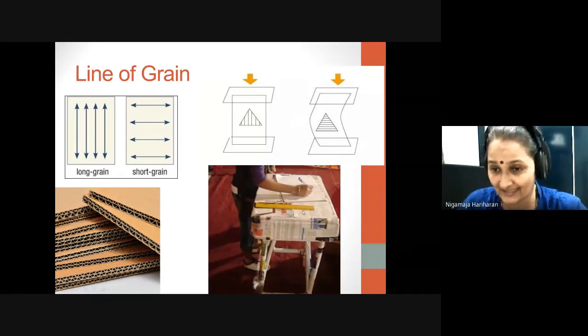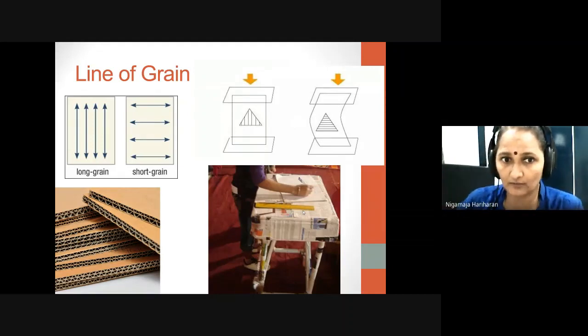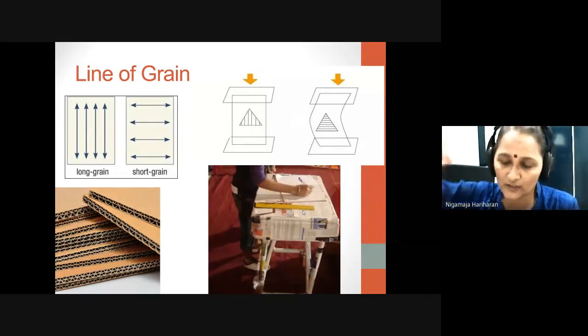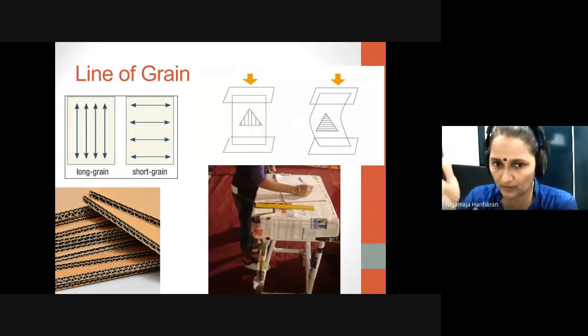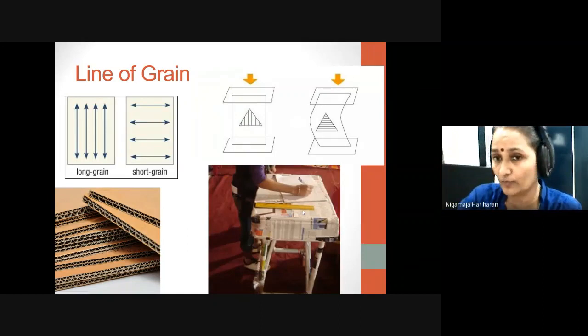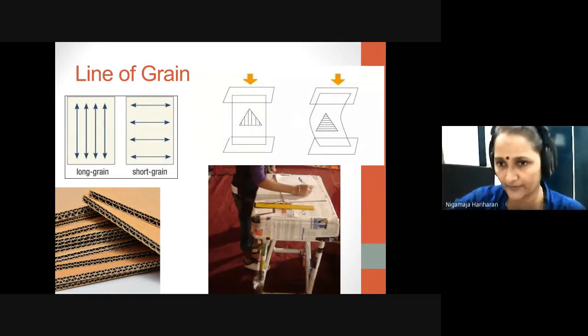Because it is like this, the weight bearing is going to be here. So how do we take care of this? Here we are going to have alternating layers of long grain and short grain, opposite. Right, so we have a crisscross pattern so that it will have more strength when we are loading from the top, right? It is not along the line of the long grain. It is not along the line of the short grain. So we have to make it crisscross so that there is loading which can happen right over it.